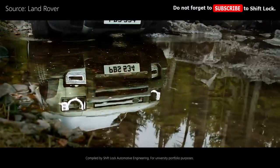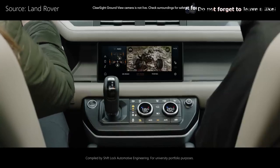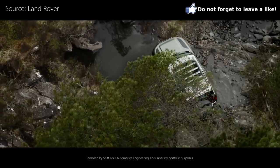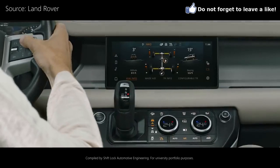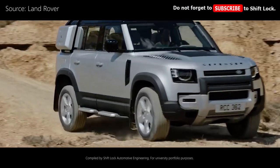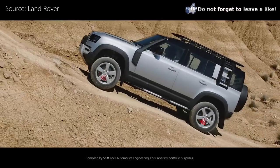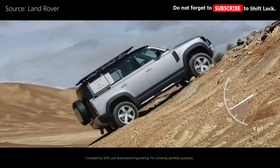ClearSight Ground View helps you avoid obstacles in front of the vehicle, with cleverly positioned cameras which seemingly let you see through the bonnet. All-terrain progress control lets you set your speed, optimize traction, and maintain progress in off-road conditions. And if you're faced with a tricky slope, don't worry.